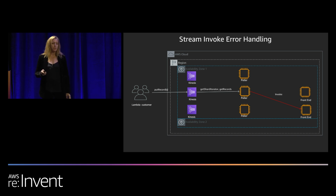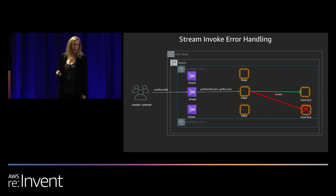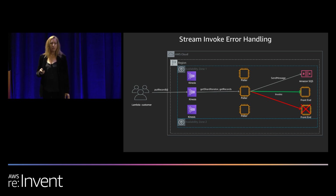The front end fails to process the batch provided the first time. The poller splits the batch in two and retries with two batches. This time, one batch succeeds and the other fails. The poller writes the failed batch info to the configured DLQ. Now, I will turn things over to Marc, who will cover how we've built predictable performance in Lambda.